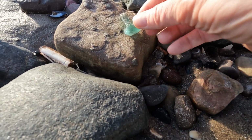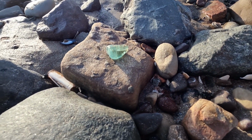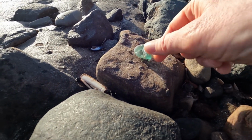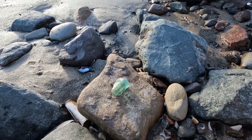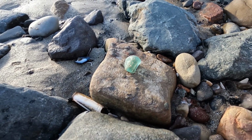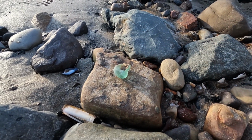I think it's another bottle. It's a corner piece anyway, from a square bottle. Maybe from a sauce bottle. It's really quite chunky. Do you think that's a sauce bottle? Look at that ridge. Maybe it's a bit too chunky for a sauce bottle, but I'm just thinking sauce bottle stopper. When I first saw it, I thought maybe it's a stopper, but it's not. But it's super chunky.